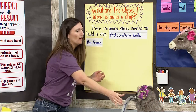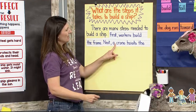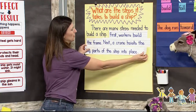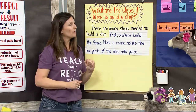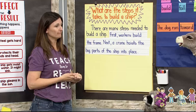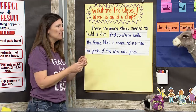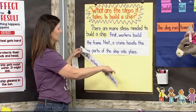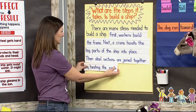That's right. I love that you are using some of the words we've been practicing today with our sounds. Let's look. I like next, to learn new words. A crane hoists the big parts of the ship into place. Great job. So we have first, next. Well, then, may I add a little bit more to the story? Absolutely. What comes next? Okay, then steel sections are joined together by heating the joints. Oh, that's right. Remember they had to get the steel really hot. Yes. So let's have that one. Great. So then steel sections are joined together by heating the joints.